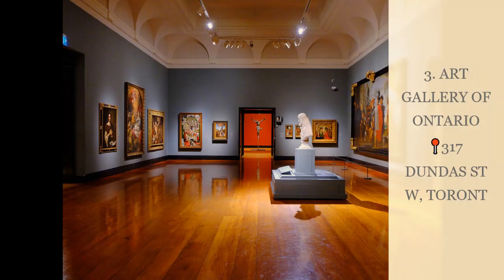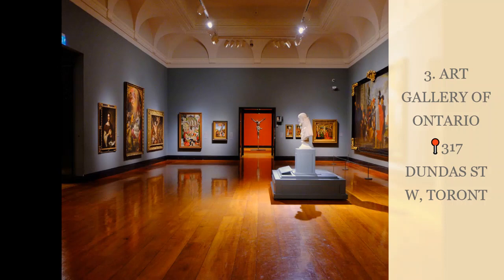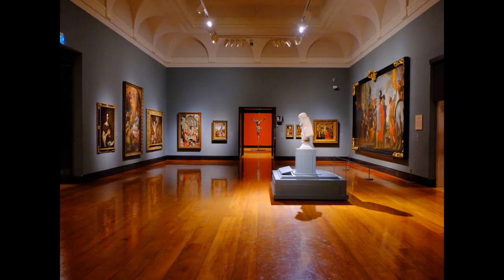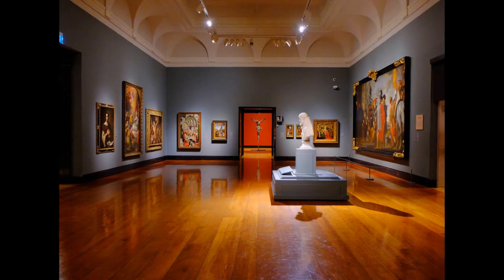3. Art Gallery of Ontario, AGO. Immerse yourself in art and culture at one of the city's most intriguing architectural landmarks. With a stunning expansion designed by Toronto-born architect Frank Gehry, the AGO houses one of the largest art collections in North America. From Canadian artist collections and European classics to interactive workshops and classes, the AGO is a must-visit for any art-loving adventurer.